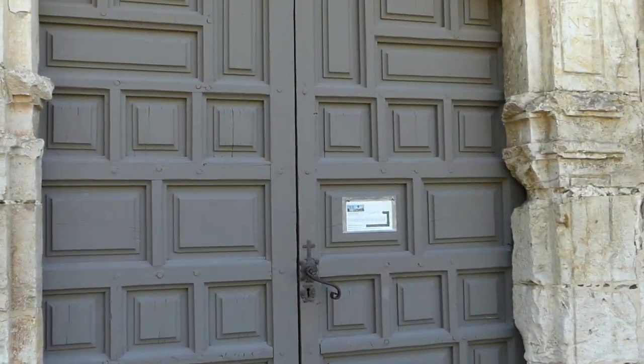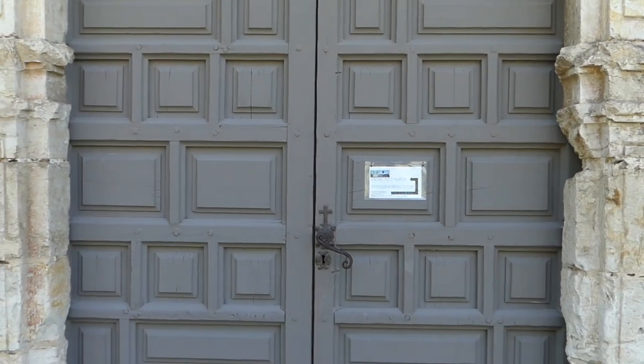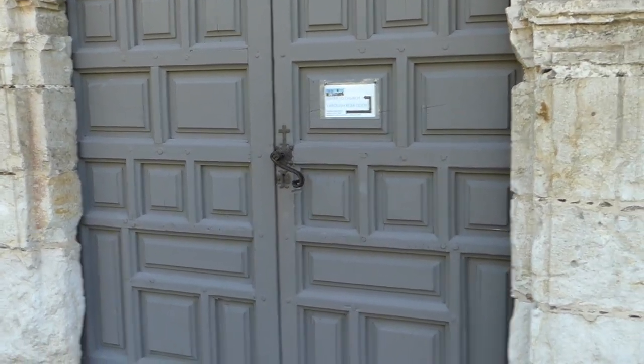Again, the doorway's definitely kind of a vibe here in Texas, isn't it? The little sections made into big sections.